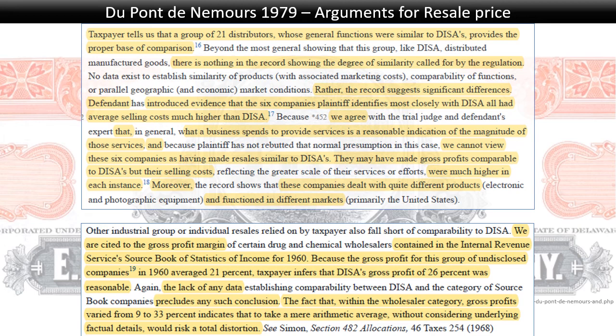The fact that, and I think the court says this rightly, the fact that within the wholesale category, gross profits varied from 9 to 33% indicates that to take a mere arithmetic average without considering the underlying factual details would risk a total distortion. And you know, it's easy looking back at this case with today's mind to think, my God, don't they realize how important the facts were? But remember, we're talking 1959 and 60.